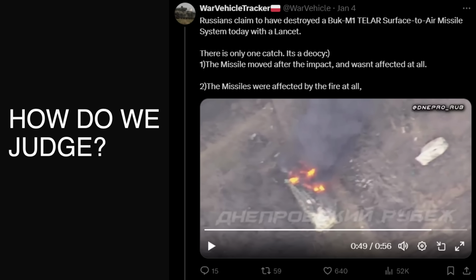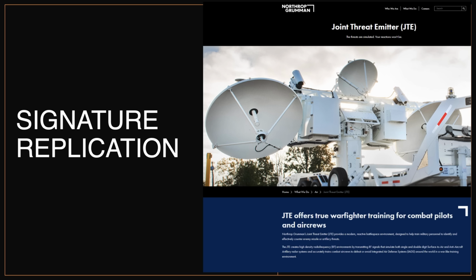I'd also note that the defence of air defence systems is an area where we've seen another type of decoy be used. Or rather, one where we believe a certain sort of decoy has been used even if the visual evidence is relatively lacking. Several reports suggest that some time ago at this point, the United States sent Ukraine a number of Joint Threat Emitters, or JTEs. The JTE, and you can see one of them on the right there, isn't a dedicated decoy system, it's actually primarily marketed as a training aid.